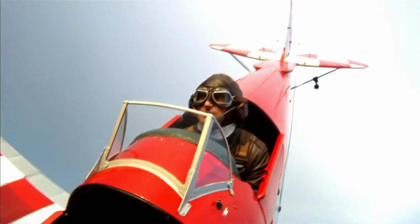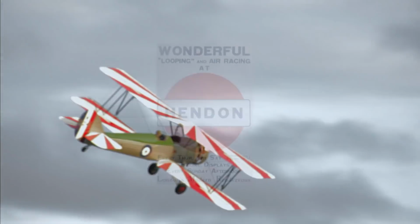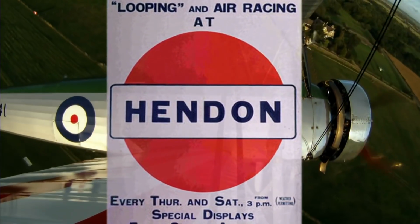I had 20 or 30 pilots whom I had trained in my flying school. Some of them were rather daring characters, eager to show off all sorts of aerial stunts.